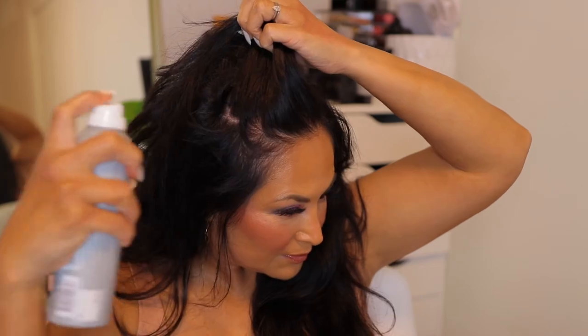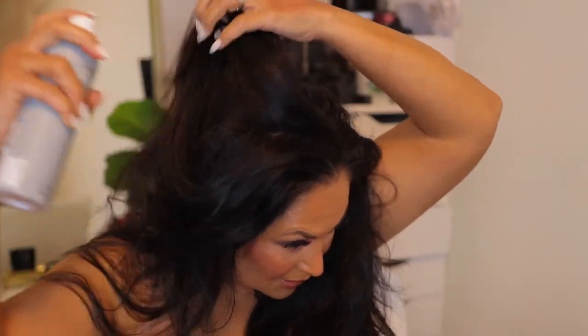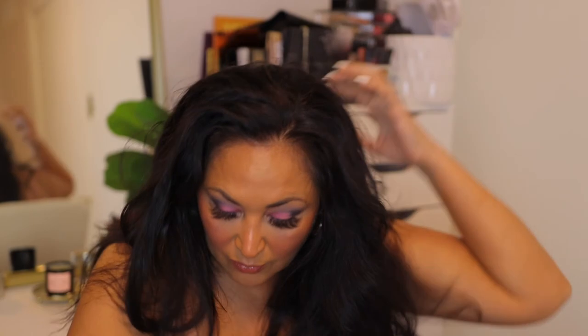What I do is I take it in sections and I just spray. I'm kind of messy about this. I don't do it very neatly, but I do it just like that. So I take it in sections just like that, and I spray it all over. I kind of just rub my fingers through it. See how it's giving my hair volume? Just by me spraying just those little spritzes, it's putting volume back in my hair. I'm telling you guys, this stuff is amazing.